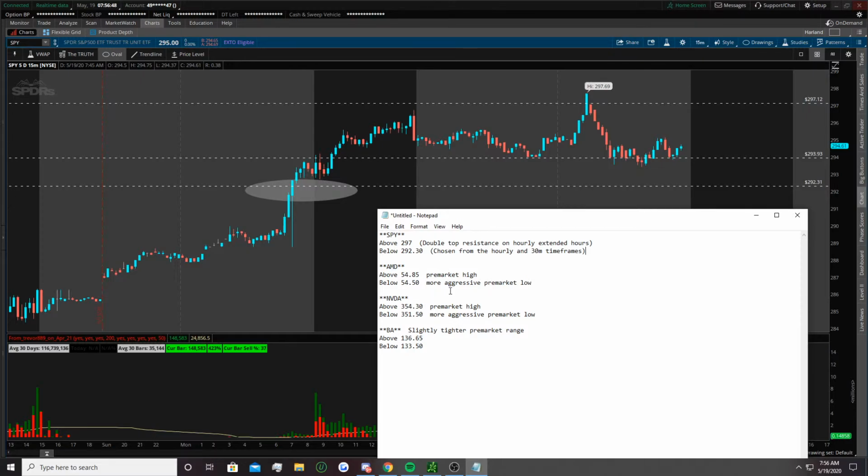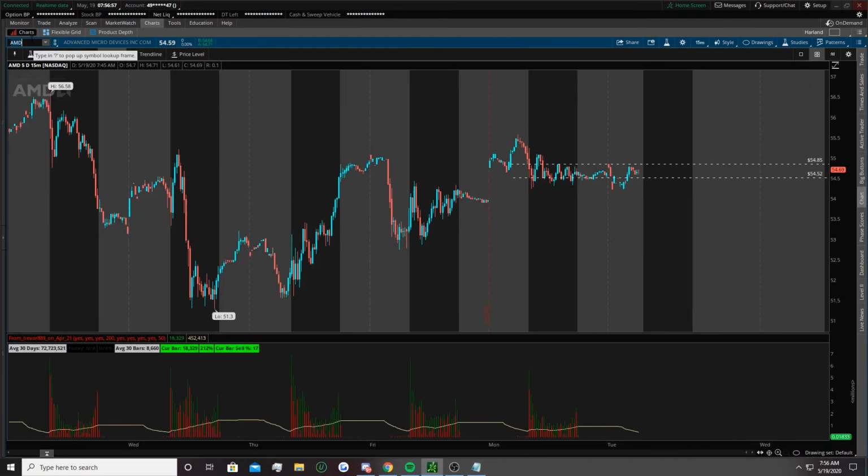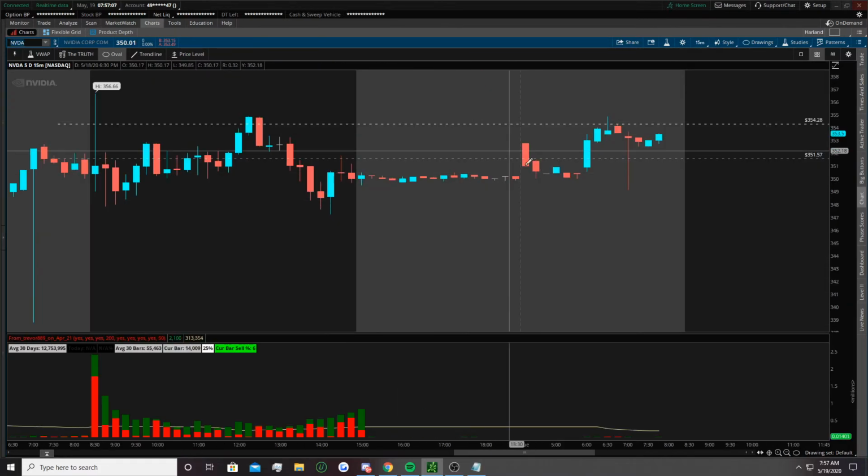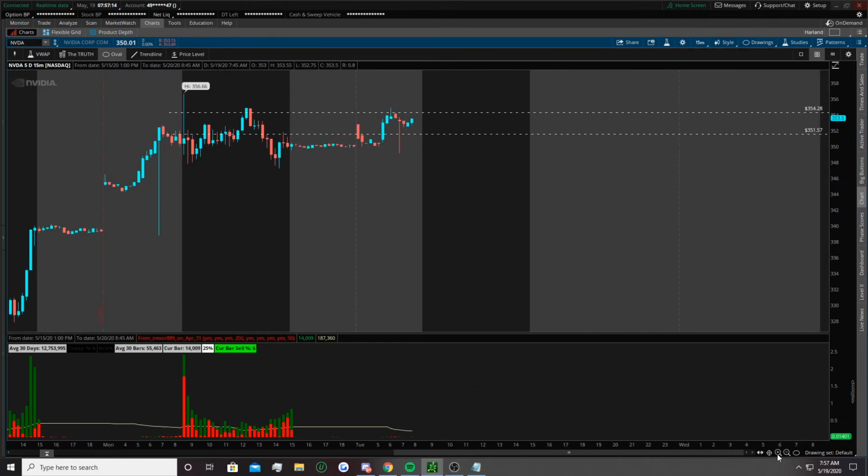Again, finding reasons for these lines. Tight pre-market is a good reason to get close lines. If you have an overextended squeeze on something like AMD or NVIDIA, and then you have a tight pre-market that's kind of loopy, like here on AMD and NVIDIA. See, it's dead, loopy. Well, NVIDIA's about to have earnings too, so that doesn't really help this one, but they're about the same chart.